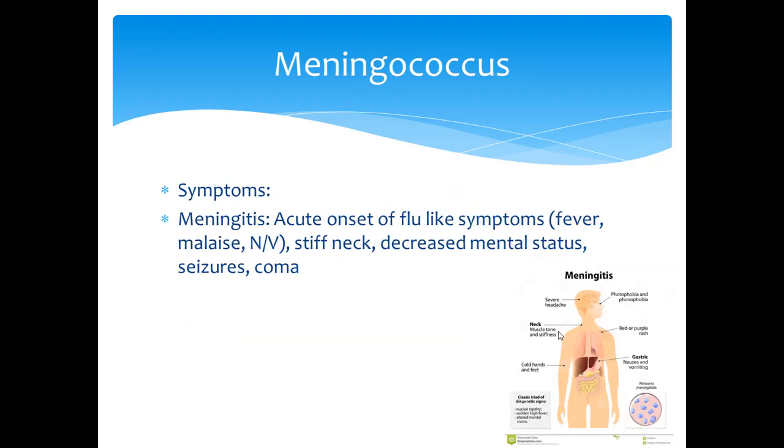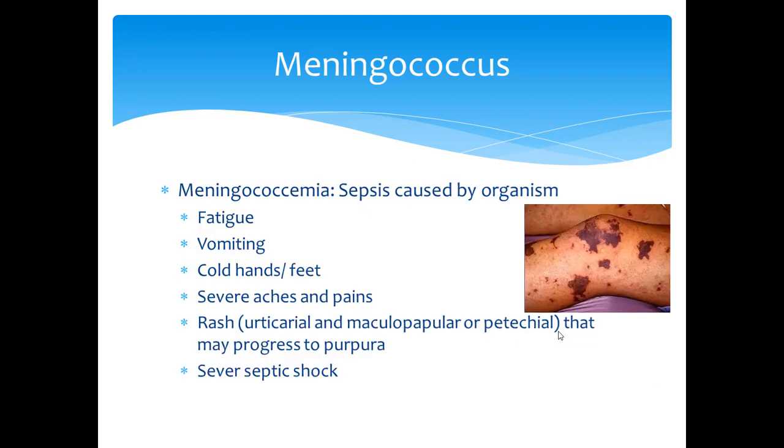Alright, so meningitis. Here's that flu-like symptoms. But it's also going to be accompanied with a stiff neck, decreased mental status, may lead to seizures and coma. So then it also may enter the bloodstream, causing sepsis, which is going to be the telltale signs of sepsis: the fatigue, the vomiting, cold hands and feet, aches and pains.